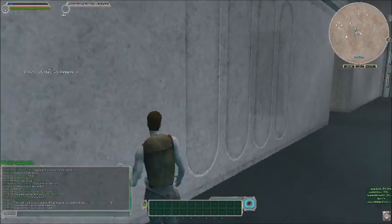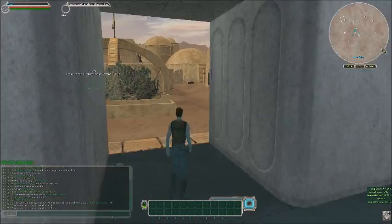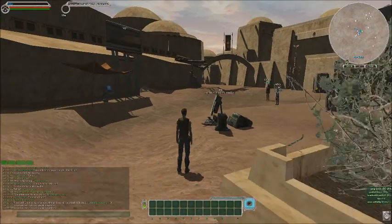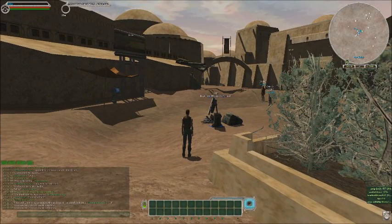Yeah, nothing. Okay. Well, Star Wars Galaxies Project SWG is coming along well. I look forward to getting back into it again. Until then, we'll do some other content.